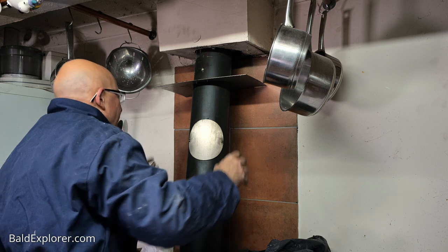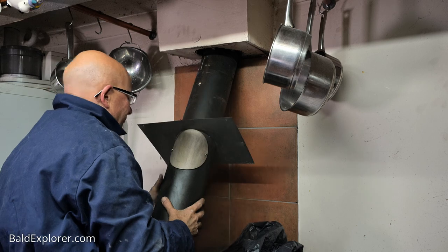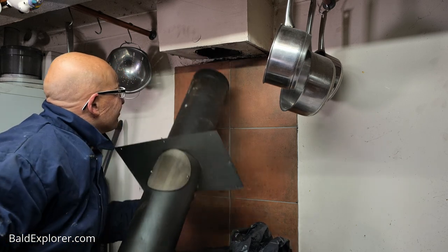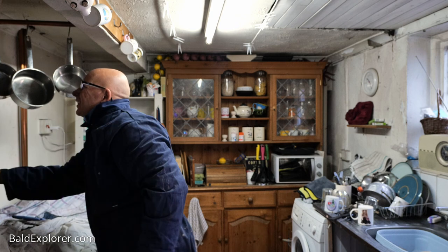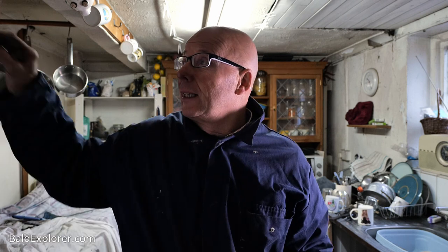Well, there we go. As you can see, there was a lot of stuff coming out, and I've now managed to get the pipe back in and the plate back in. I just need to tidy up. Everything is a mess. My hands are black, and there's all this clinker stuff all over the floor. But that's a job well done. So I'm very pleased with that.